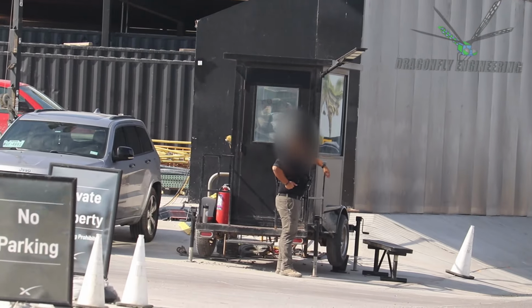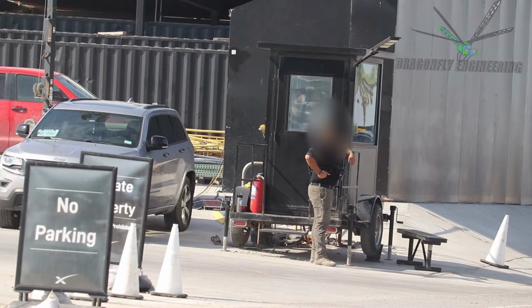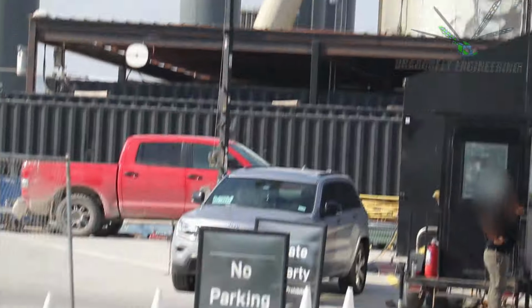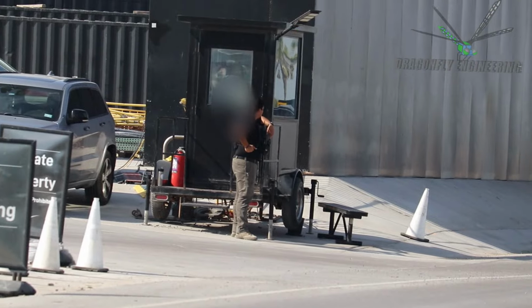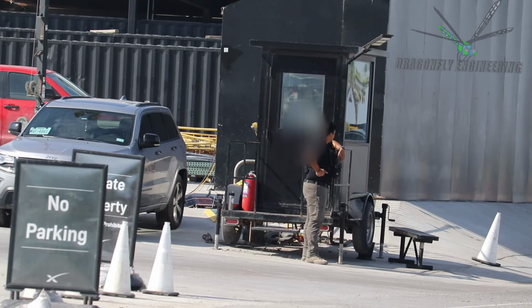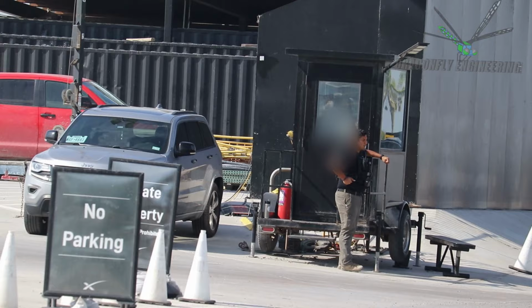So they certainly do have security here, as you can see, because this is an active missile launch site, basically. So as long as you stay on the far side of the road, I think everyone's cool with you being out here taking pictures or spectating, but I've been told don't go to the SpaceX side of the road or that guy will talk to you.